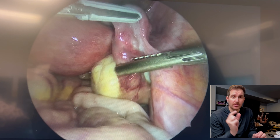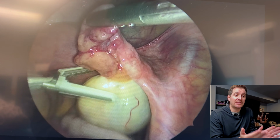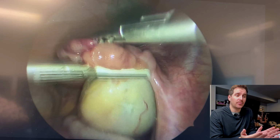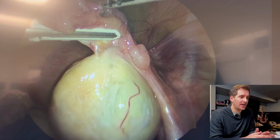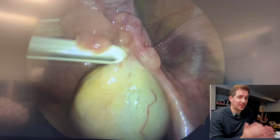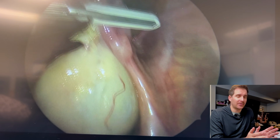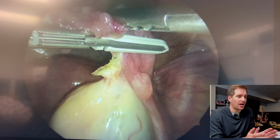We have three 5mm laparoscopic ports in the belly. So we've inflated the belly with the CO2 gas. And I'm working with my assistant Liz, our PA Liz, who often is there with me in surgery. You can try and guess which instrument she's using, which one I'm using, but we have the camera in the middle in the 5mm umbilical or umbilicus port.